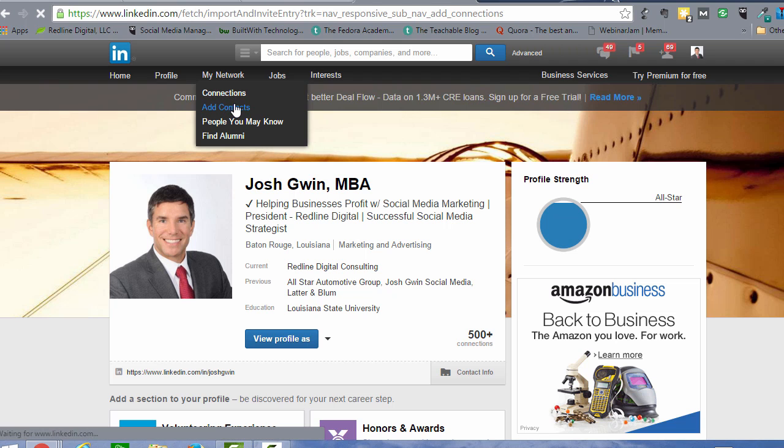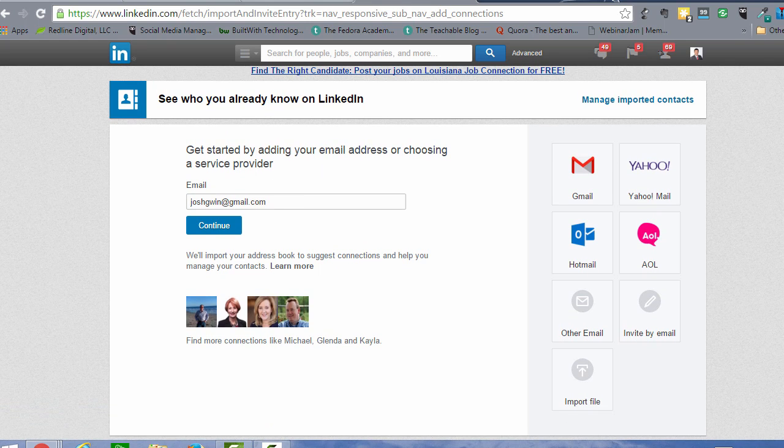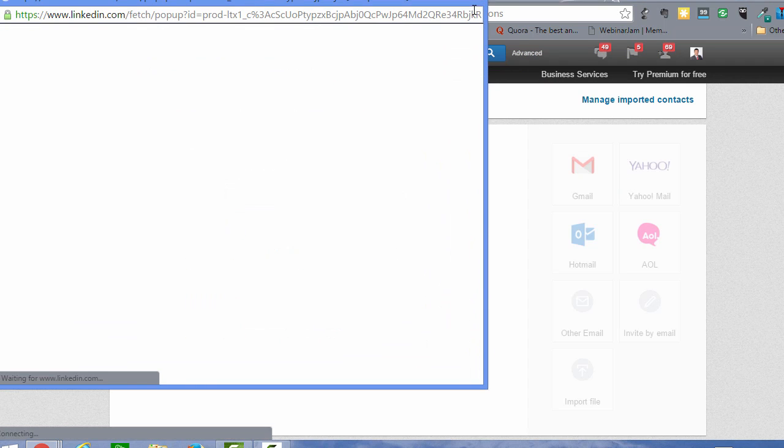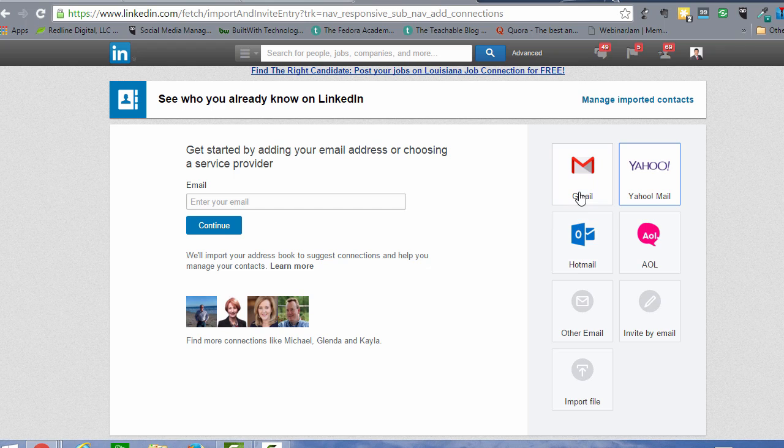Go to Add Contacts. All right, so what you're going to do now is you basically allow LinkedIn to connect to whatever mail server you use. So it's going to connect to your contacts on your mail server. For example, the mail server that I use is Gmail, but if I wanted to change it, I could do Yahoo.